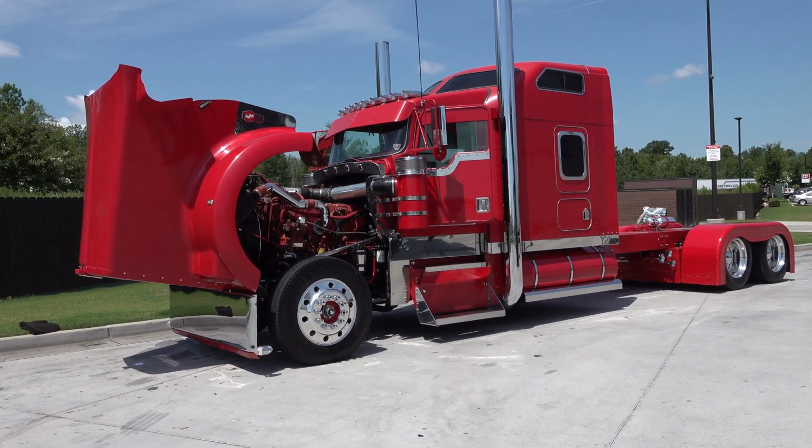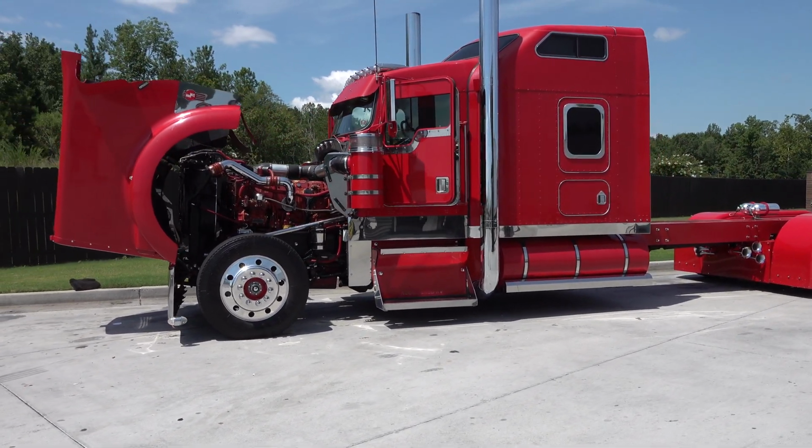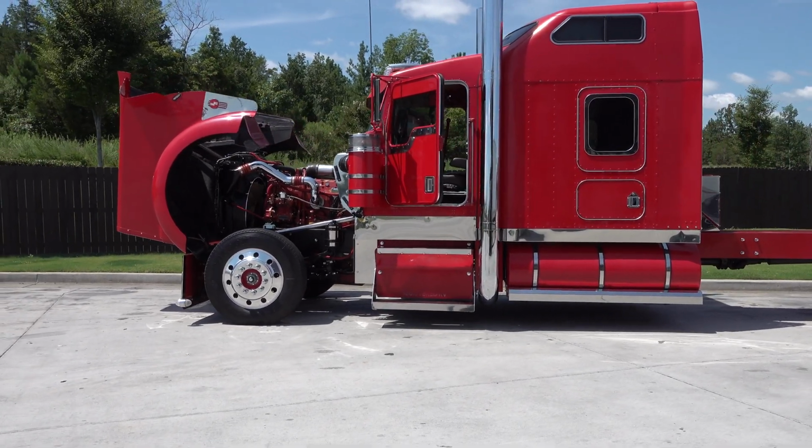Troopers see the Blown Mafia and the Facebook emblem off the trailer, and I'll get messages on Facebook, nice rig, you went by the weigh station, and so on and so forth.